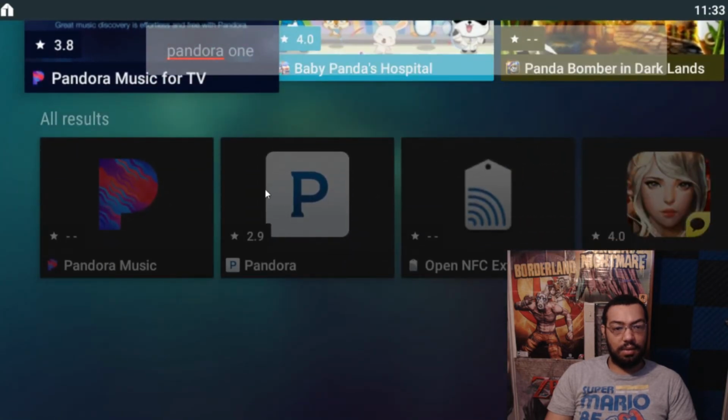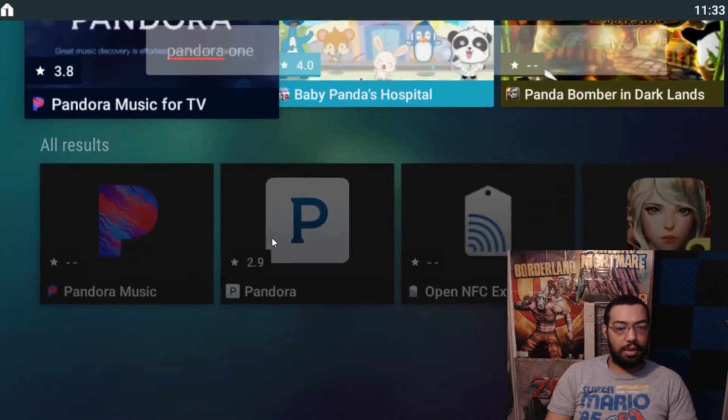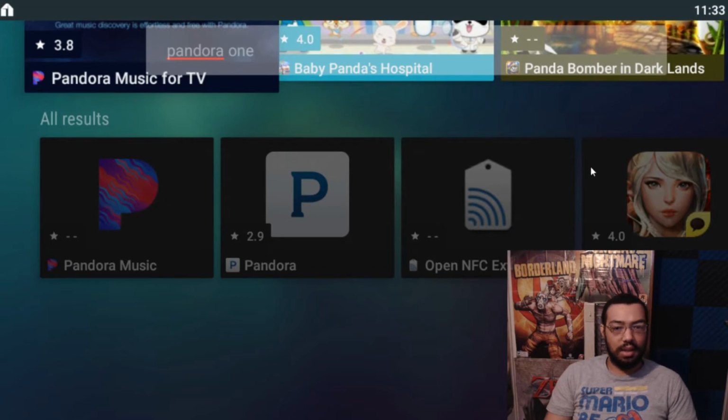These down here, the reason they're down here is they're not certified for Android TV. And what shows up here is 100% certified for Android TV. So just remember, just because it's down here doesn't mean you can't install it. Some of the apps you install from the all results page will mess up the orientation of the Oculus Go, and they won't run in TV mode, but that's very rare.